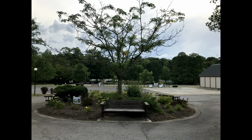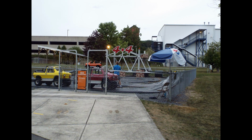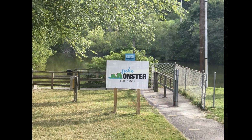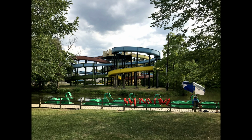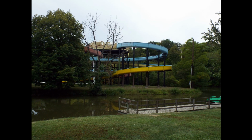Look at some still photos. These are the 4x4 kiddie cars that survived the change. Here's the entrance to the lake monster boat. They are paddle boats that go through the little lake. Right across there on the island are the water slides, but they are closed for the season due to COVID.